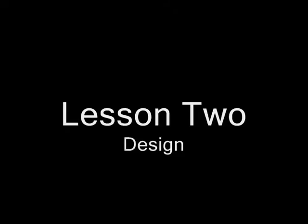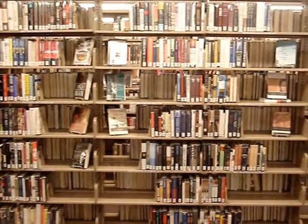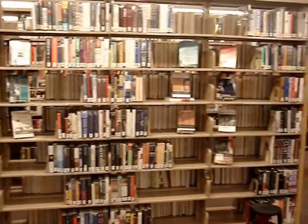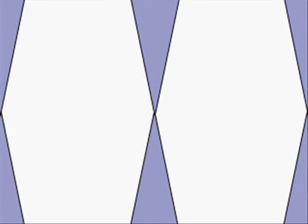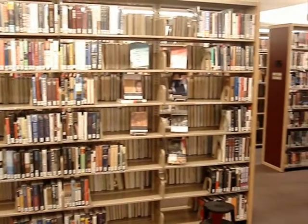Lesson 2. Design. Another popular technique involves the use of a triangle shape, either regular or inverted, to create a unique design with your books. Take this shelf, for example.